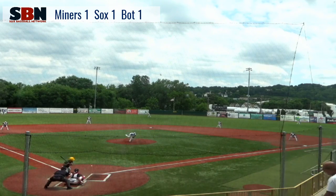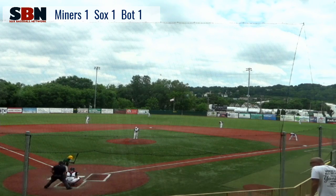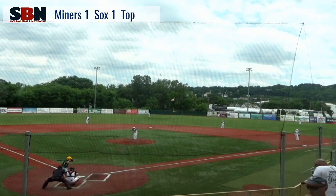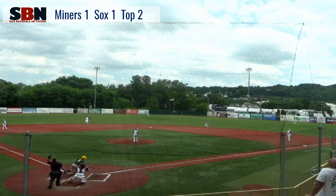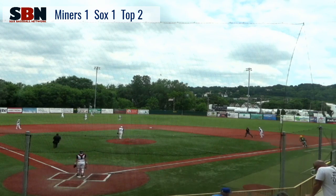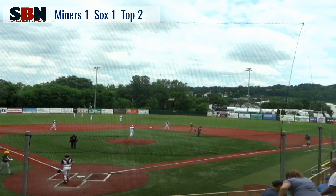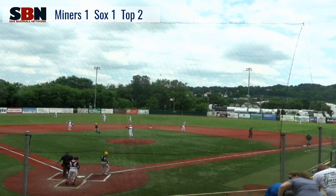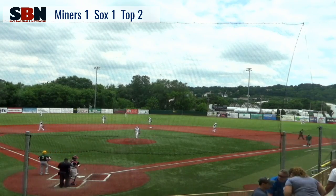Pitches a ball to Acuna, makes it 2-0. Acuna is an interesting story. I believe he's from, I want to get it right, he's from Venezuela. The ball's popped up, and coming in is Murphy to make the catch. Going away. Nice. You only got to use two pitches there to retire Acuna. The first one he took for a ball, but then swinging and lofted that one to left.